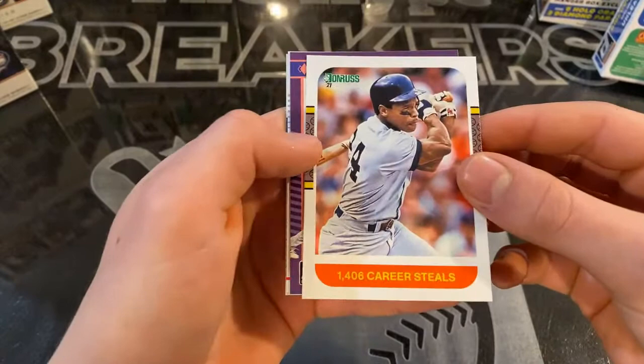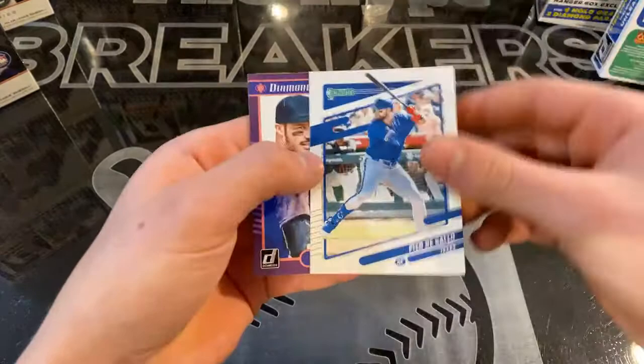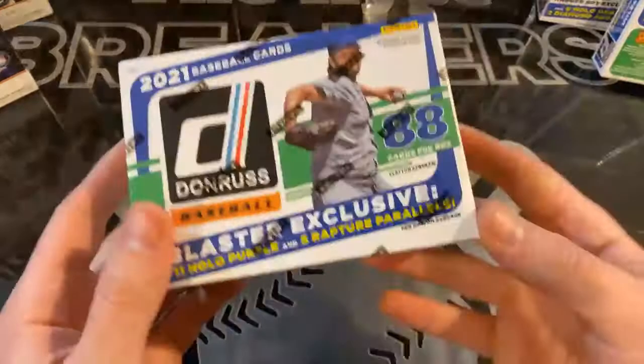1406 career steals of Ricky Henderson. Joey Gallo, Diamond Kings. Nice Joey Dale for the Angels. And the final card of box number 1. A nickname's Joey Gallo. Pico de Gallo. And actually, there is one more card behind it. Nolan Arenado, Diamond Kings.